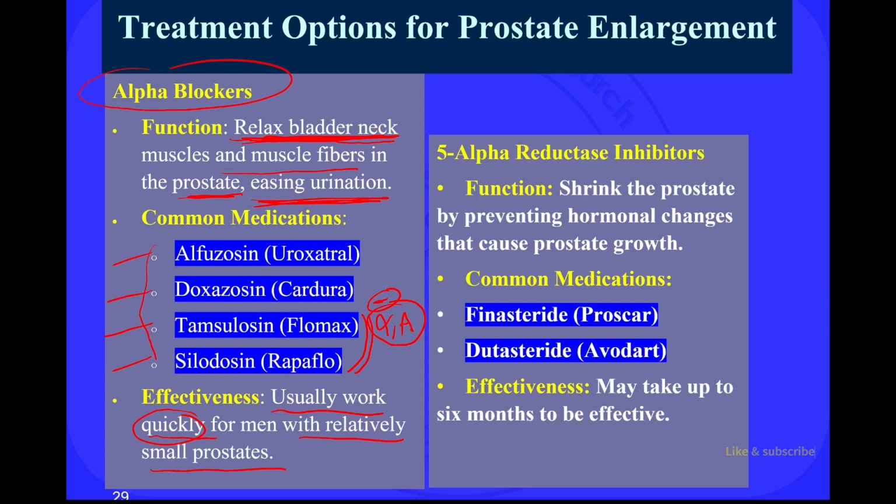Moving to the 5-alpha reductase inhibitors. This medication shrinks the prostate. This medication decreases the size of the prostate. So when the patient comes to the clinic suffering from a large prostate, this is the ideal specific medication. 5-alpha reductase inhibitors for patients with a large prostate shrink the prostate. Finasteride and dutasteride, two medications in this group, could be used to shrink the prostate.